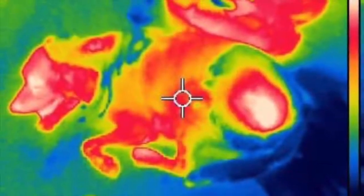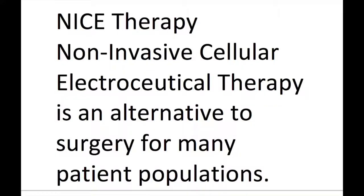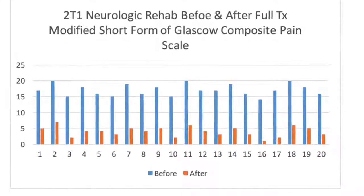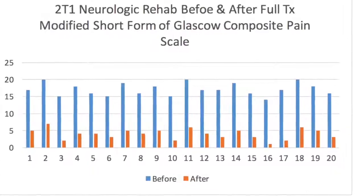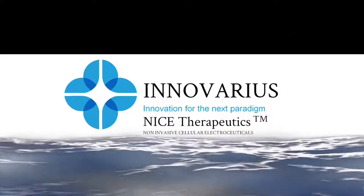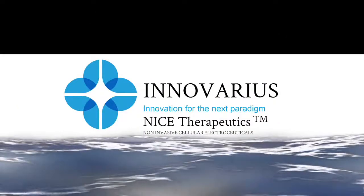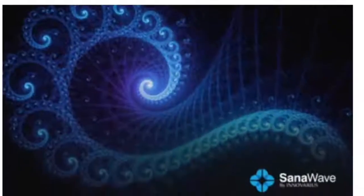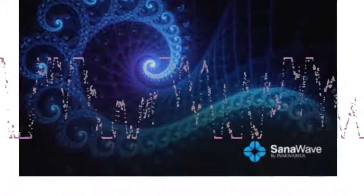NICE therapy is a non-invasive cellular electroceutical therapy. It's an alternative to surgery for many patients. Patients can return to normal function after 1 to 3 weeks in many cases. And it's always important to reevaluate if patients aren't responding. NICE Therapeutics are non-invasive cellular electroceuticals for reduction of inflammation and return of normal function.